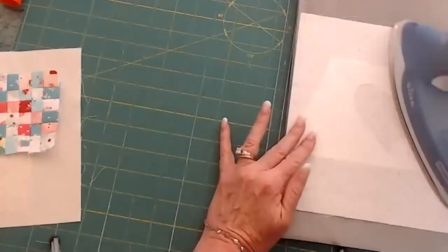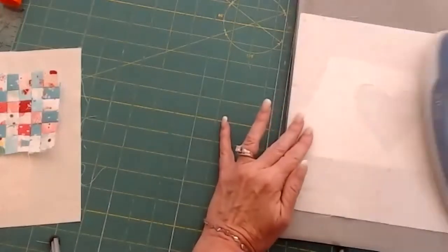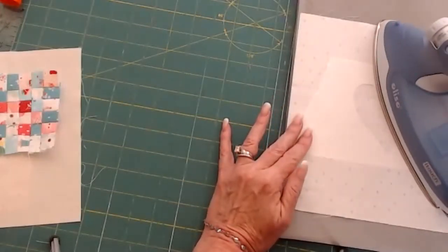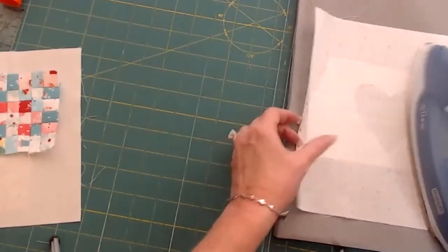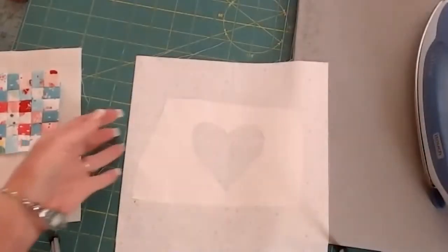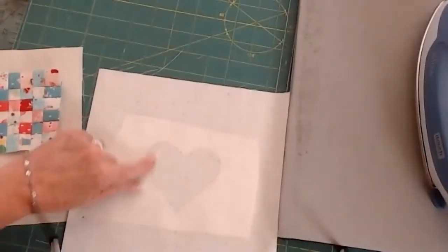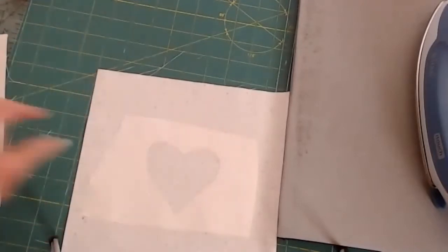So this is going to be the same thing we do next week. I'm going to do another tutorial, and it's going to be what they call the 6-minute circle. And all of this process is the same. You'll cut a circle out of freezer paper, and then you press it onto the back side of your fabric.